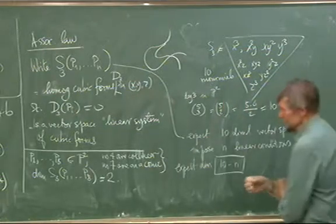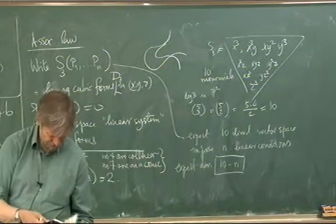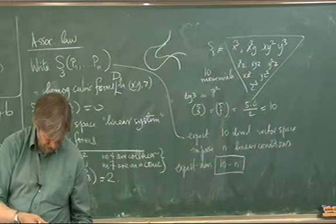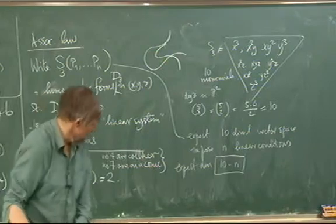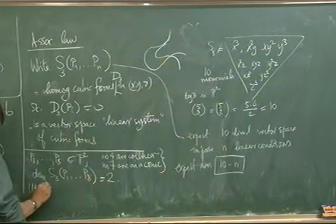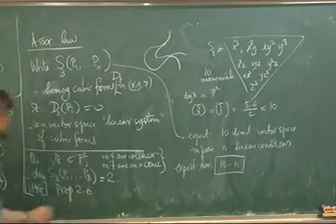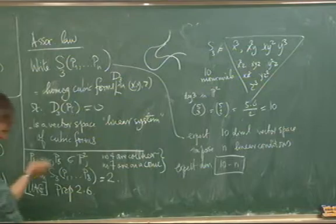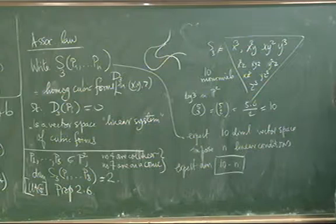Right. So you know the proof is in the textbook. I'm sure most of you will have stumbled on it at some point. So this is proposition 2.6. And the proof is just made up of the same ingredients as I spoke about last time. So the proof is nothing really new, and I certainly can't give a different proof of it from what's in the book.